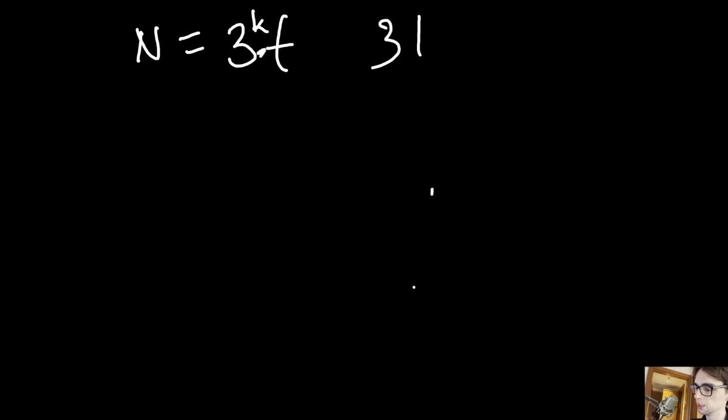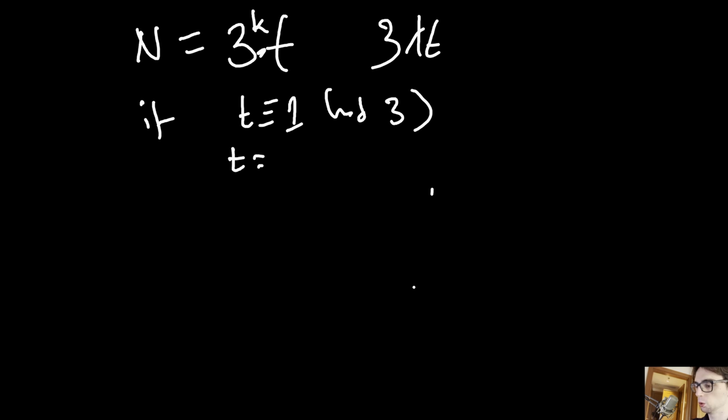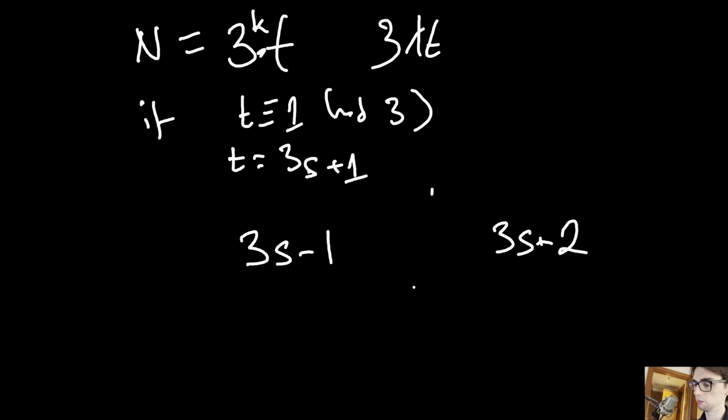And the idea is, okay, so let's say n is equal to 3 to the power of k times some t, where t is not divisible by 3. And now our claim is, if t is congruent to 1 modulo 3, then we have t is equal to 3s plus 1. Okay? And then we claim that 3s minus 1 is relatively prime to n, and 3s plus 2 is relatively prime to n.